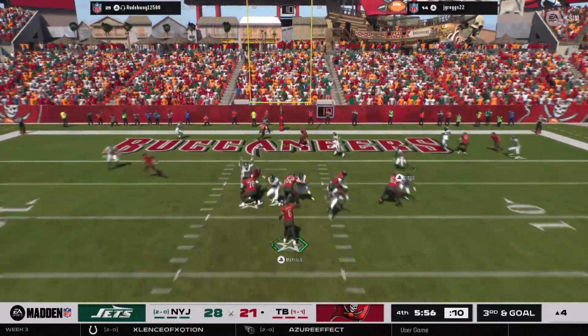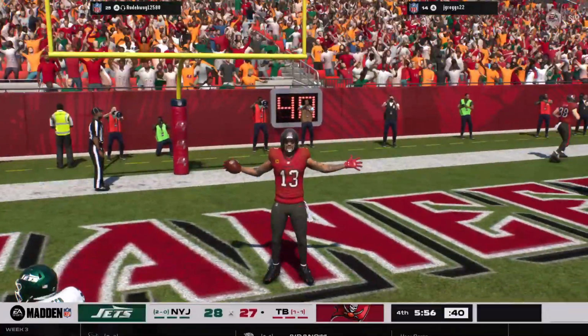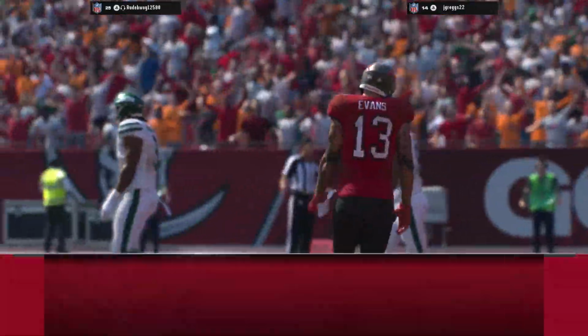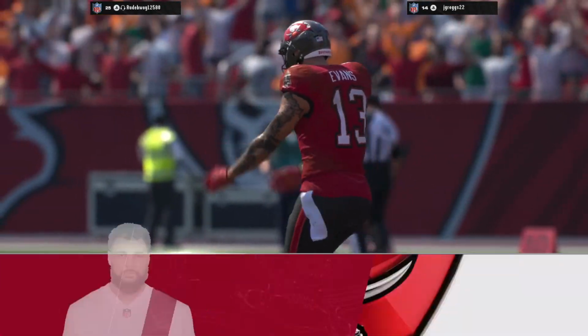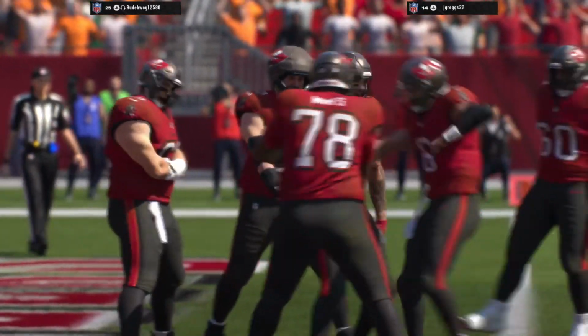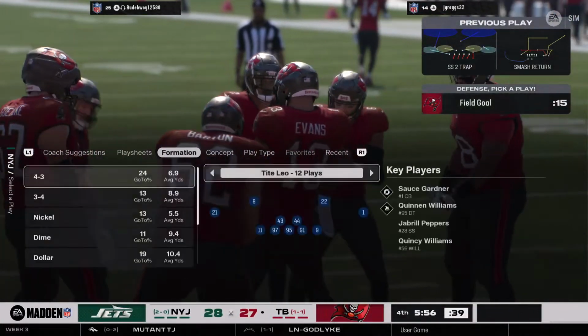Now Mayfield. That is caught in the middle of the end zone. Mike Evans. Touchdown, Tampa. A great touchdown game for him. That's now 5 on the year. A huge touchdown there in the 4th quarter, and now just a point away from tying the game.